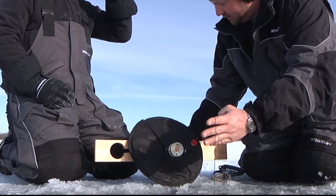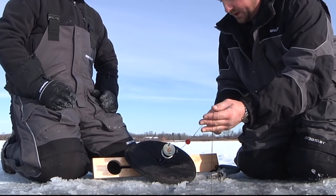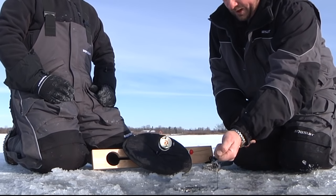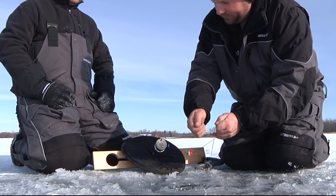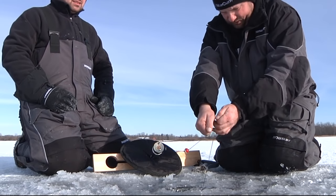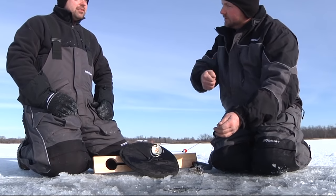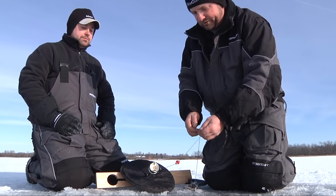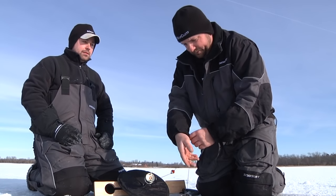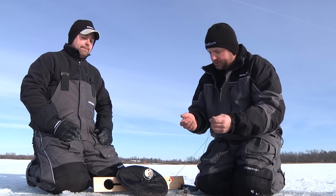I can feel what's going on. I set that like that. Now I'll grab that line and just kind of feel. As soon as I feel the weight of that fish, I won't really give it a snap with this braided line. I'll just give it a long pull and really sink those hooks in. Pike have a really hard mouth and it takes a lot of force to get that in there. Then, of course, we'll fight the fish and do whatever we need to do to land it.